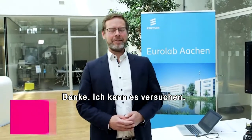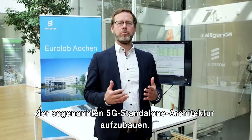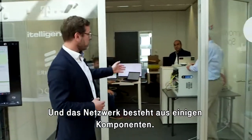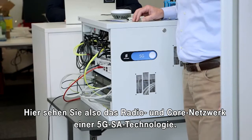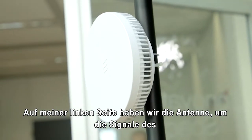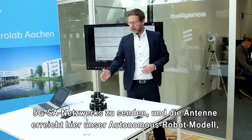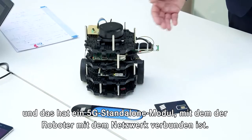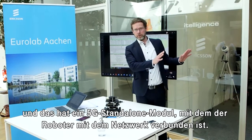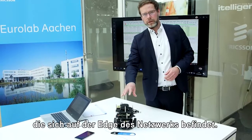Thank you, Antje. I can try. So, despite all the challenges, the team could actually manage to build up a 5G network based on the so-called 5G standalone architecture. And the network consists of a couple of components. So here you see the radio and core network on a 5G SA technology. To my left-hand side, we have the antenna to broadcast the signals of the 5G SA network. And the antenna is reaching our model autonomous robot here. And that has a 5G standalone module with which the robot is connected to the network. And the robot is controlled by an application that sits on the edge of that network.